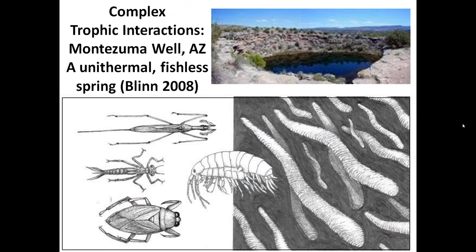These complexes of species that occur at springs can create incredibly complicated trophic interactions. Montezuma Well in central Arizona is an isothermal fishless spring that is dominated by predators, which feed on a unique amphipod. The amphipod's in the middle of the picture there. The predators on the left side are water scorpions and damselflies and giant water bugs, the world's smallest giant water bug.